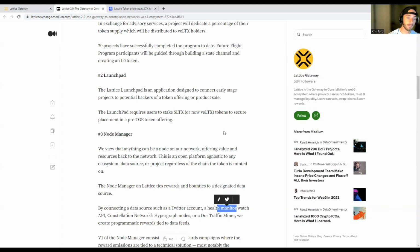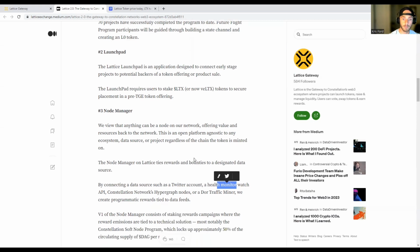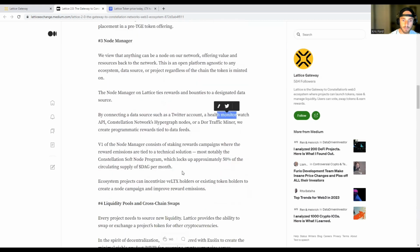And so ultimately what the node manager is going to do is it's going to sit there and collect these rewards, and then it's going to get distributed to all the token holders of, I believe it was, the LTX token. So it's another way to earn passive income, and it also creates a community driven model. So this is something that I absolutely love to see, having different revenues of income coming in, supporting projects.